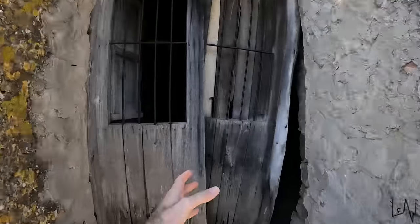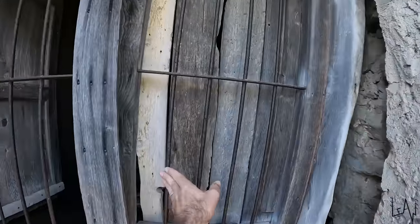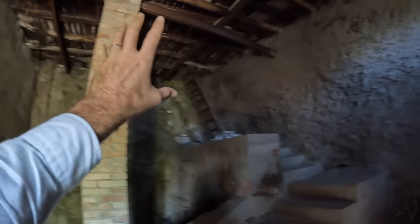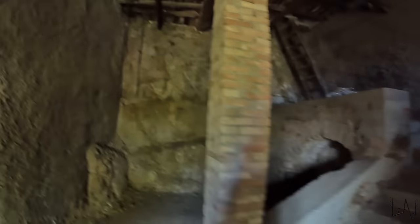Let's enter from the outside. This was the door. We need to change this, of course, because as you can see, it's destroyed. So from here is where you can access the apartment up there, and you can come here in the basement.